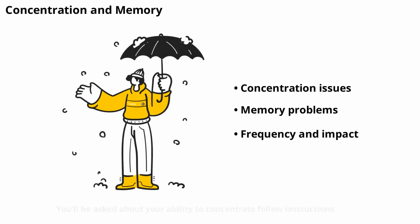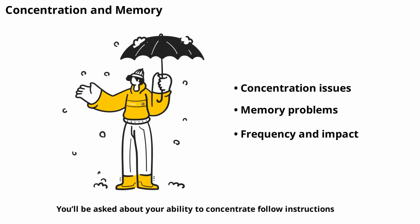You'll be asked about your ability to concentrate, follow instructions, and remember things. If you have trouble focusing, completing tasks, or remembering appointments, describe these issues in detail. Be specific about how often these problems occur and how they affect your daily life. This section helps the SSA assess your cognitive abilities. Next, we'll look at following instructions and completing tasks.